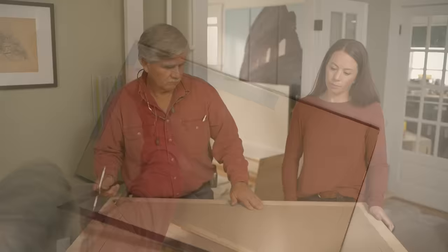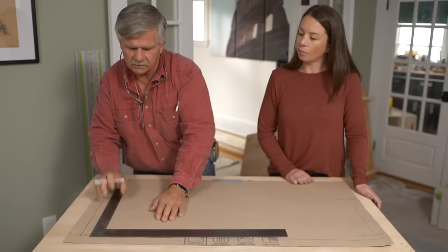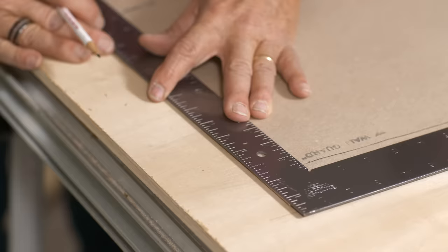Okay, so now we have our template on top of a piece of 1/2 inch plywood because we're going to use that as our top. So I simply take the square, I put it on my mark. I go right across here, the outside. That should be the plaster wall right there. Mark that. Okay, so now, again, I'm going to use the narrow part on this side. Slide it down. Put it on the line.